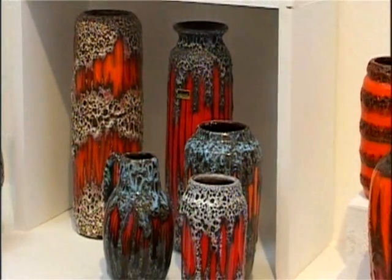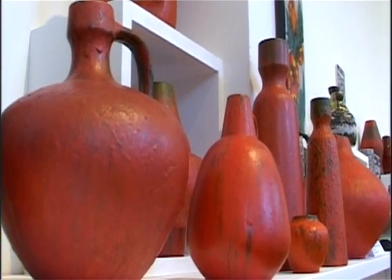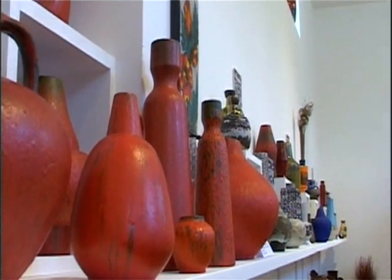I think the texture in these objects is very important. And some of the companies like Jopeco, like Ruscha, have very, very interesting glazes. That's the reason that this exhibition is called Fat Lava, because those textured glazes were referred to at the time as lava glazes, and people who collect them now like them to be as thick and dribbly as possible, and that's why they're called Fat Lava.